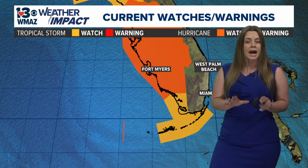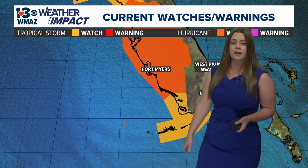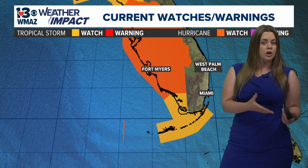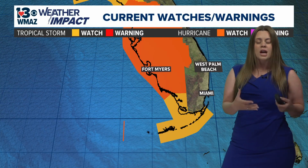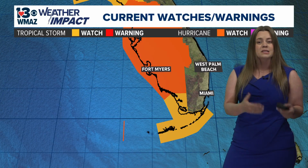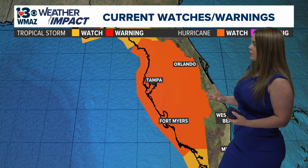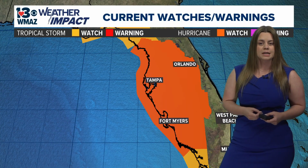And when we start to look at the western coast of the Florida Peninsula, really all areas here on the western coast are outlined in some sort of tropical storm watch or hurricane watch. So what they're really going to do in the next couple of days, when this storm gets closer to landfall, is change these to warnings. But right now, these are outlining the areas where the most intense impacts are expected.